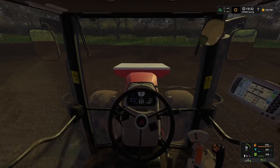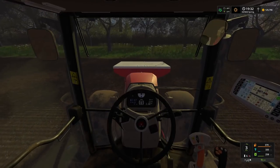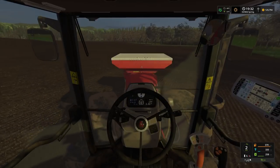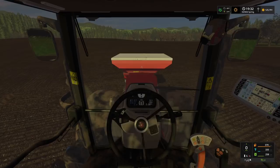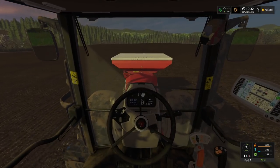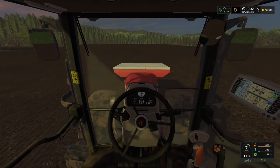Me? Well, I'm just doing some back and forth here, getting this sugar beet field planted up. We got everything all plowed and cultivated and fertilized, but I'm just getting the sugar beets in the ground here. Trying to get her done before midnight. That would be splendid. Certainly don't want to have to wait until tomorrow to finish her up.